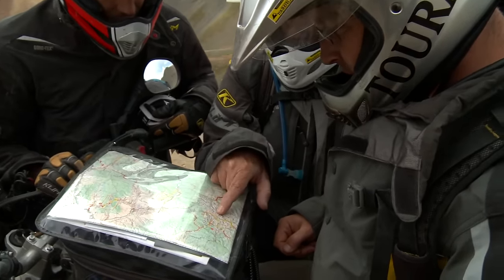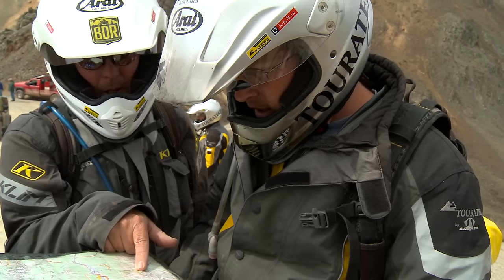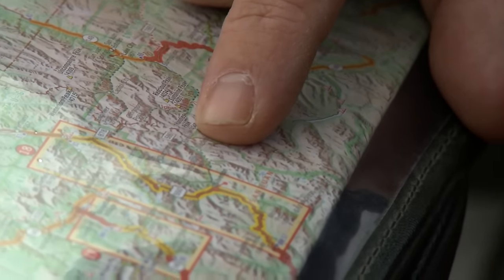Where are we going next? Just kind of show us. We're going to kind of go over Cinnamon Pass, yeah, and then down this and into Lake City. Okay. And then from there, we're going to kind of fuel up and get supplies, and then we're going to head out this direction, either camping here or we're going to be camping over here.